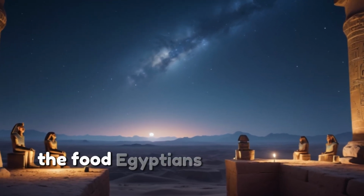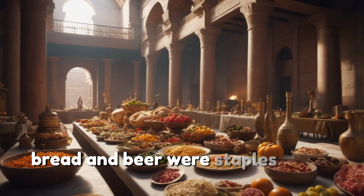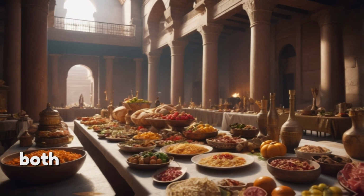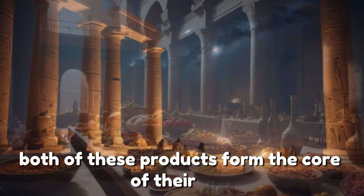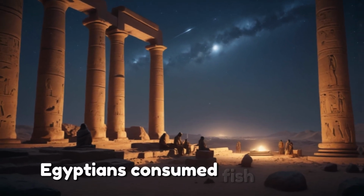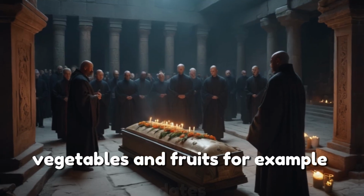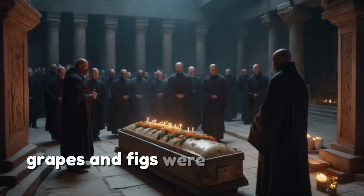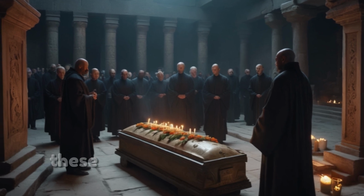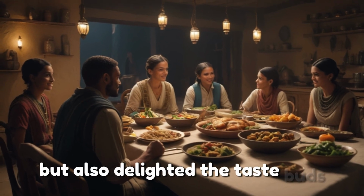The food Egyptians ate was quite varied for its time. Bread and beer were staples made from barley. Both of these products formed the core of their diet. In addition to bread and beer, Egyptians consumed fish, poultry, vegetables, and fruits. For example, dates, grapes, and figs were popular sweet treats. These foods not only provided nourishment, but also delighted the taste buds.